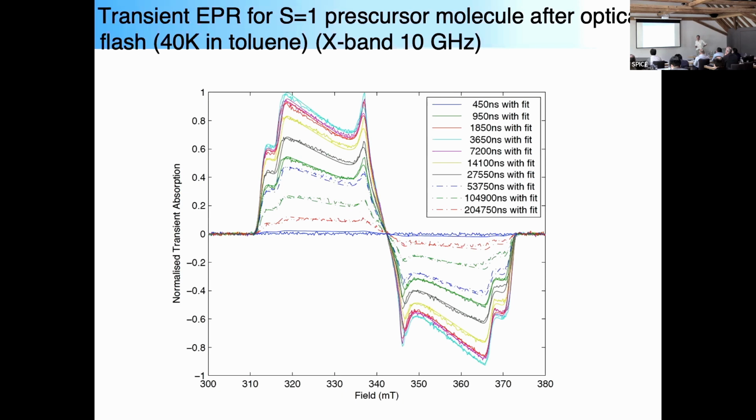Then you can do transient electron paramagnetic resonance, and I'm just going to show you what changes when we look at this molecule. Basically, first, without the two spin halves. Remember, what I'm going to try to do is make a composite object out of two spin halves and a spin one. So I first want to study the spin one object in the middle, to make sure I understand it, so I don't remove the free radicals at the end. And this shows me essentially that this S equals one state is amazingly long lived.